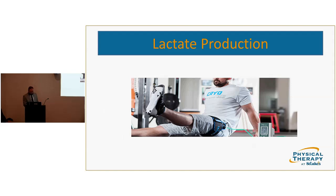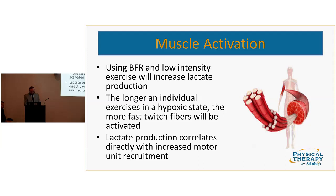So lactate production stimulates muscle activation. Working out in a hypoxic state stimulates lactate production. Using BFR, which causes a hypoxic state, increases motor unit recruitment. In fact, it will activate more fast twitch fibers than slow twitch fibers. This is pretty fascinating, because usually if we're lifting, we have to go through a process where we activate slow twitch first and then fast twitch. So this can help us skip over the middleman, the slow twitch muscle fibers.